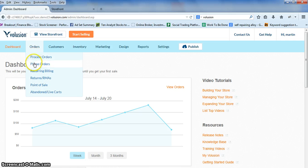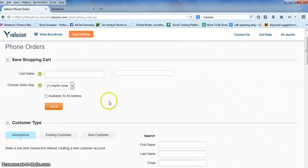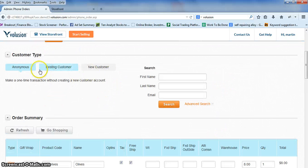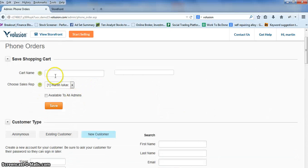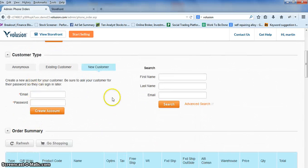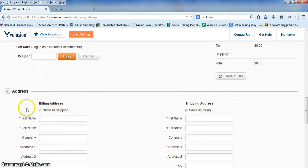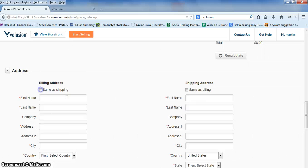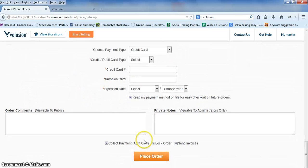Well, all you can do is click on phone orders once in admin and take the order directly through the backend. You can create a new customer, email, password. Basically, you just walk them through. What's your card name? What is the name? Then you go through email. You don't have to search brand new customer, and it gives you address, billing, and shipping. You can select it and so on, and then apply tax and credit cards. You can make notes and place order.